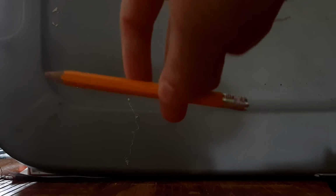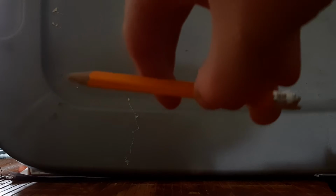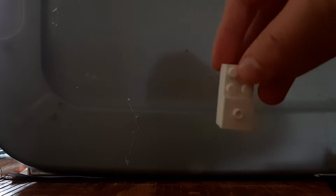I used this pencil as Xavier's trombone. I know it really doesn't look like one, but I just use it as one. I use this as Bray Wyatt's new lantern.